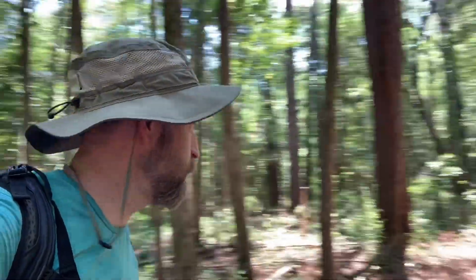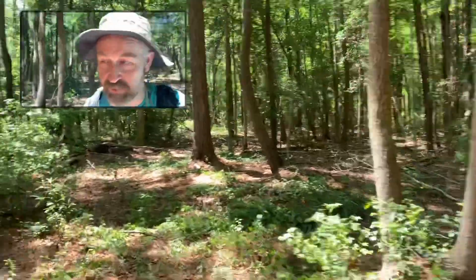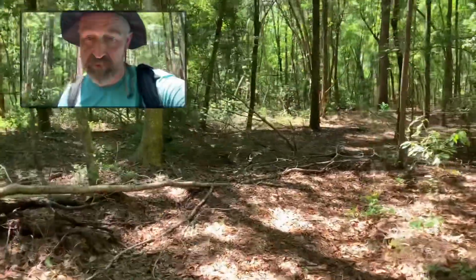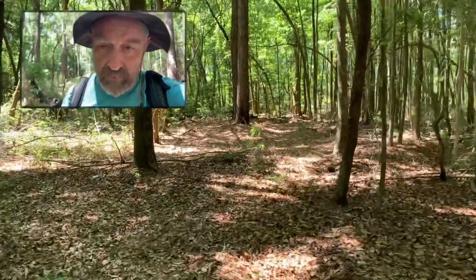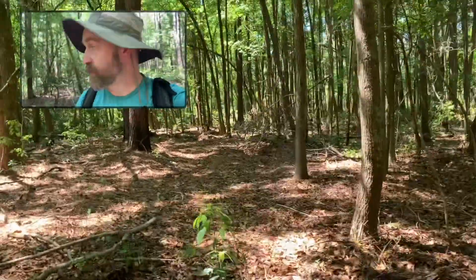Haven't seen a white blaze in a while. Had to start following the little orange flags. Now the orange flags are gone, but there's tape wrapped around the tree. Did turn on the GPS tracker so I could see where I've gone, but the GPS map didn't help too much because I don't have this trail on there because it's not really a trail yet. Oh, where the blaze is at?